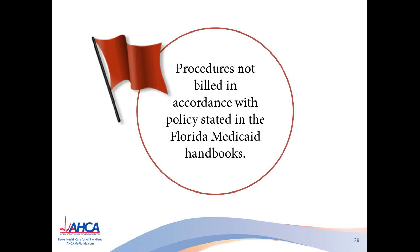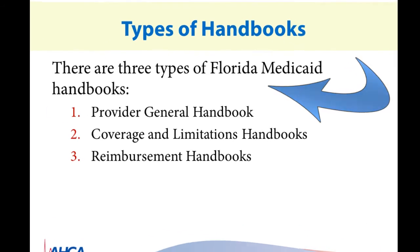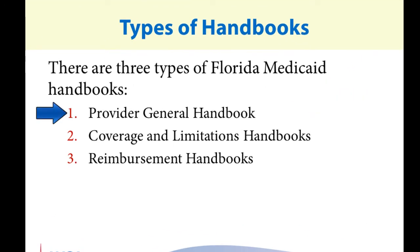One 2011 PERM medical review error, or MR3, resulted when the provider billed the incorrect number of service units for the dates of service. We previously mentioned the Medicaid handbooks, so let's talk a bit more about them here. All Florida Medicaid providers should be knowledgeable about the 3 types of Florida Medicaid handbooks that exist. These handbooks contain many of the requirements for providers to remain compliant with the program's policies.